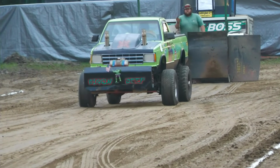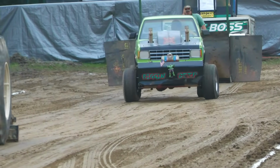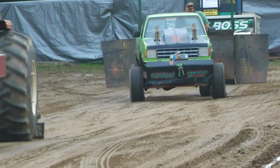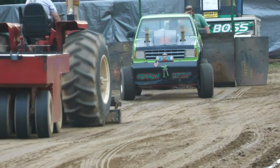Leading the class at 292. We'll see what Mike can do with the Digging Deep S10. Needs to go beyond 292 to take over that top spot.